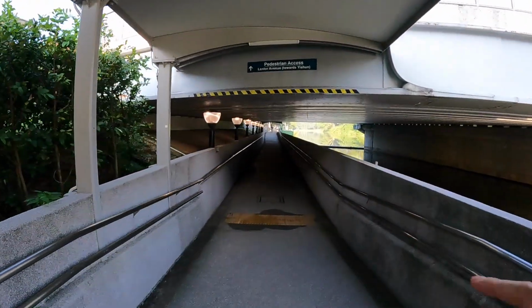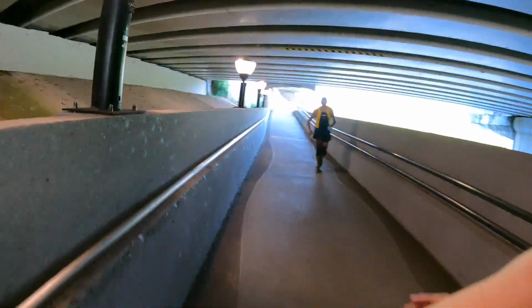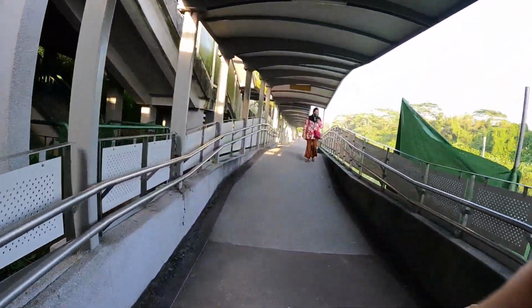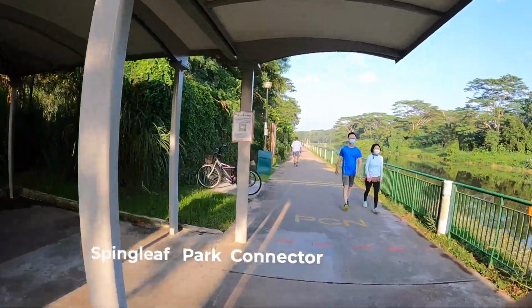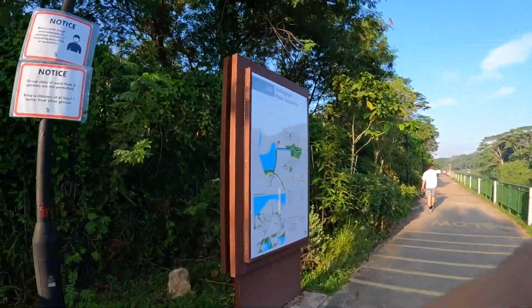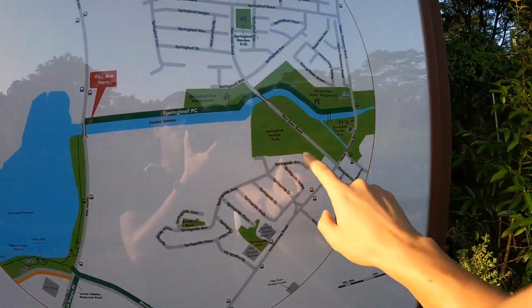Yeah guys, there indeed is an underpass. I found it. Woohoo. Nice. Yes, update. Springleaf Park connector. So I'm here. Time to explore the whole area. Let's go.